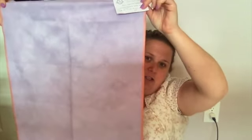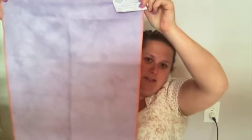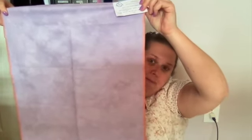It's looking a little washed out in the camera. It's more like the part that's in the shade than the part that's in the sun. So I'm looking forward to finding a project for that.